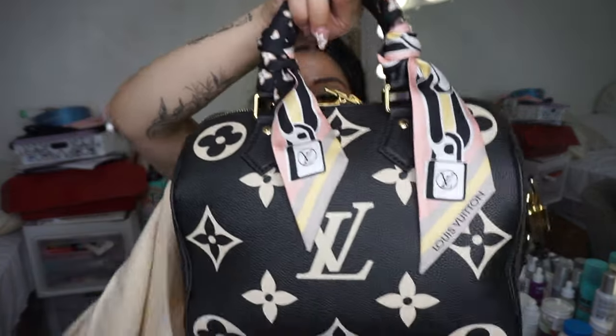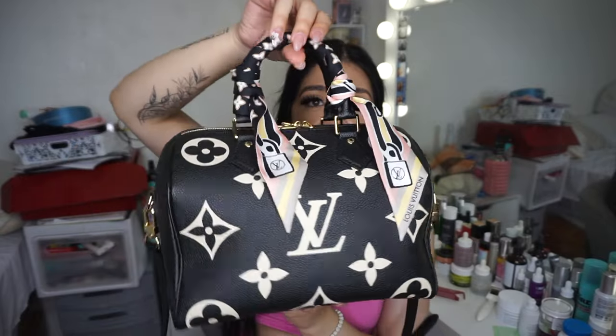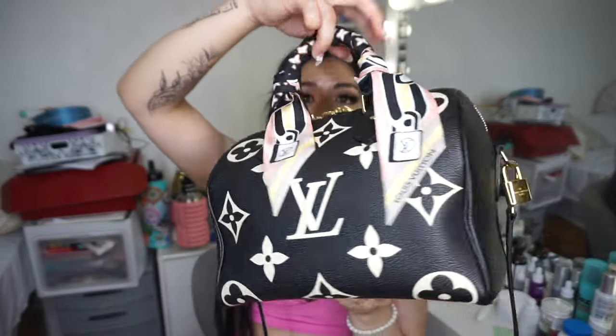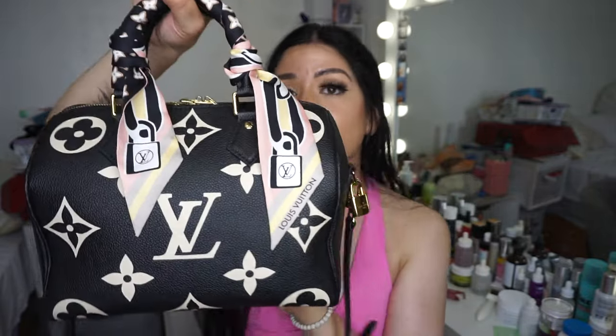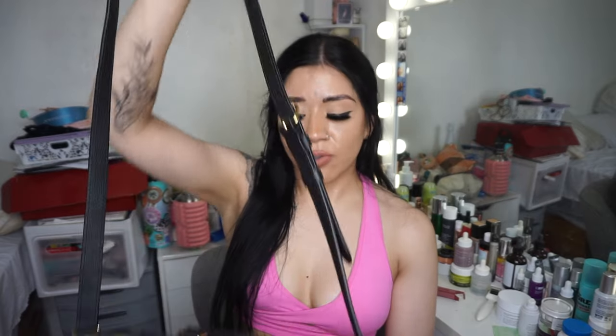So I got the Speedy 25. This is what it looks like. I'm so obsessed with it. It's so beautiful. I love it. This is the one with the red interior, which I'll show you guys in a second. So this is her. This is what she looks like. So, so cute. I'm so glad I went with this style, this bag. I love it. I feel like it's the perfect size to carry a lot of my needs. And they also sold me on this cute little scarf. She put it on for me. And it comes with this long strap too, so you can put it over the shoulder.